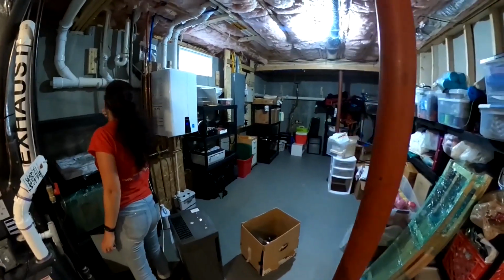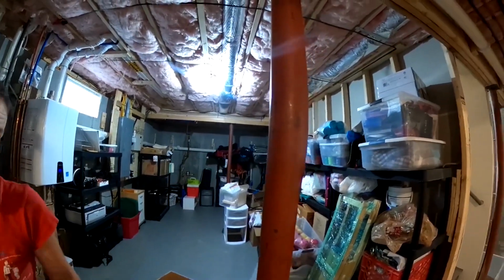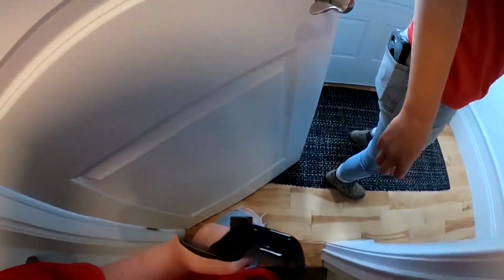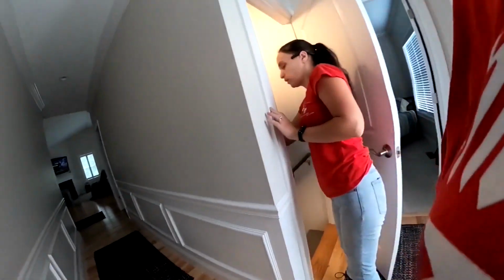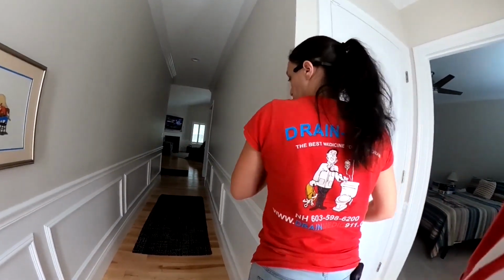That looks like an inch and a half, and it sounds like it's draining slowly. To listen for when I get into that bigger pipe. The Woody Woodpecker paint.